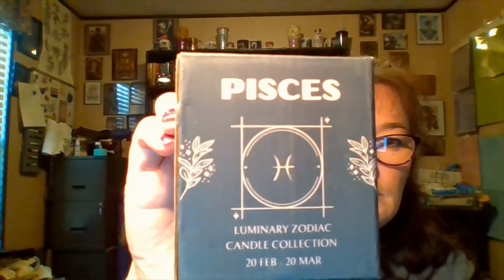Pisces Luminary Zodiac Candle Collection. Some nice art. Smells like vanilla, honestly. It's nice, but all right.